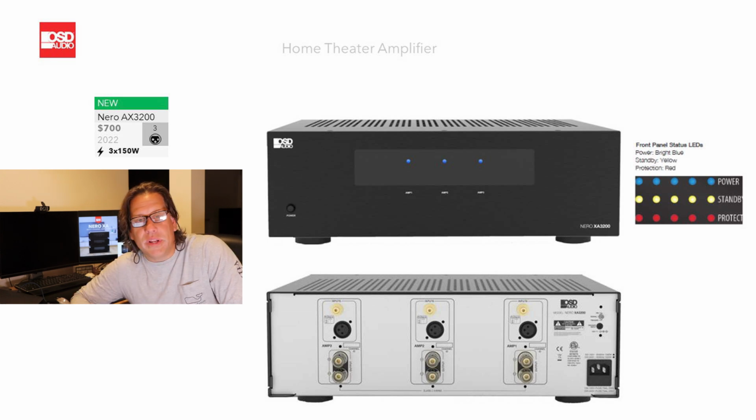But this is pretty generally what you see on the back of an amplifier nowadays. The AX3200 sells for $700 and gives you 3 channels at 150 watts. And like always, we'll get into the details on how that 150 watts is determined, but that's all channels driven.